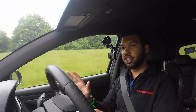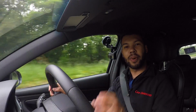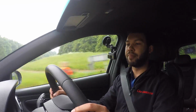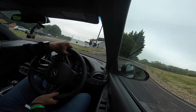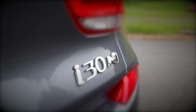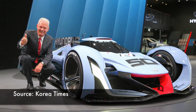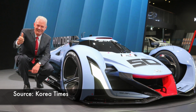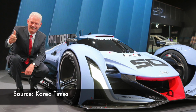Now yes, back to the steering. I got sidetracked a little bit. It's got a nice weight to it. Quite often I moan about the weight of steering in modern cars, but in this car, I think Hyundai's got it bang on. The steering is also direct and offers a good amount of feedback, but I suppose this comes as little surprise as one of the men behind the i30N project was Albert Biermann, a chap that used to be the chief engineer in BMW's M division, and I think it's safe to say he knows his way around a decent chassis.